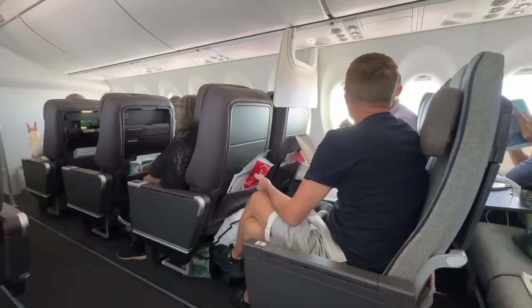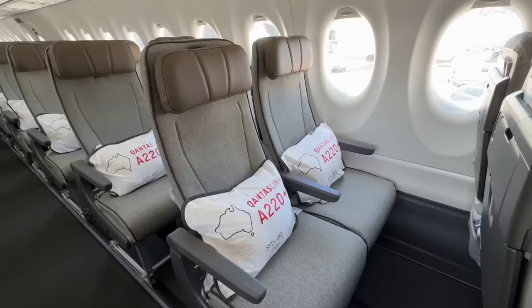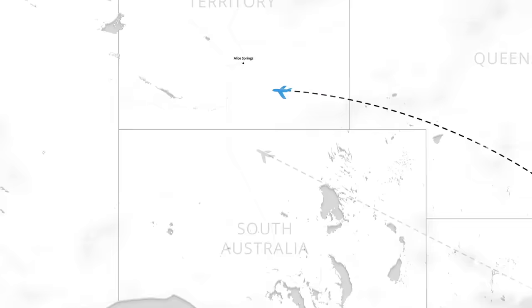So I also went around the cabin, had a look at the new airplane: 10 business class seats, 127 economy. Row 4 to row 9 on the left side, the two-seater, row 4 to row 9, A and C, has extra leg room. We're currently cruising at 36,000 feet at Mach 0.78, and we have about an hour to go before we land into Ayers Rock, Uluru.